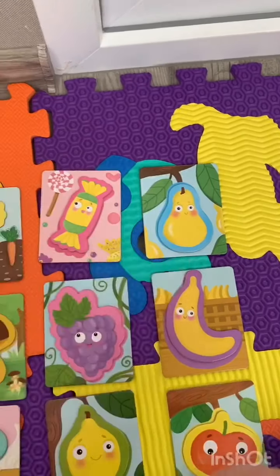Great. So, let's see. You see, these are all the fruit, vegetables and sweets. Yes, fruit, vegetables and sweets. Great. We have finished. You did such a wonderful job.